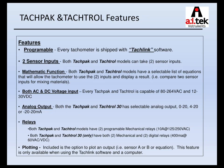So some of the features, they're programmable and highly configurable. So you're not just stuck with a tachometer that's going to measure speed. You can do a lot with it. Every tachometer shipped with TAC-Link. I highly recommend using TAC-Link. TAC-Link allows you to program. It allows you to store the program so that if you have, let's say, multiple TACs, you can develop it once on one and then just simply reprogram, or if for whatever reason you need to replace it, you can maintain the TAC program, revision controlled or whatever, backed up, and then you can just load it into successive tachometers.